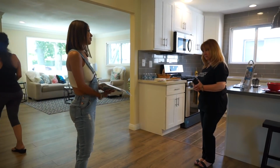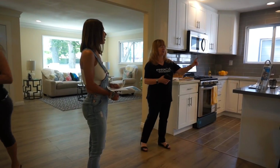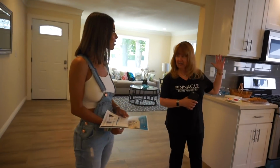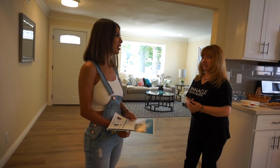Well, I know they did a lot of renovations prior to what you see now. Oh, look. There was a wall coming this way. All the cupboards were made with dark wood. They had carpeting throughout, which was like, ew.